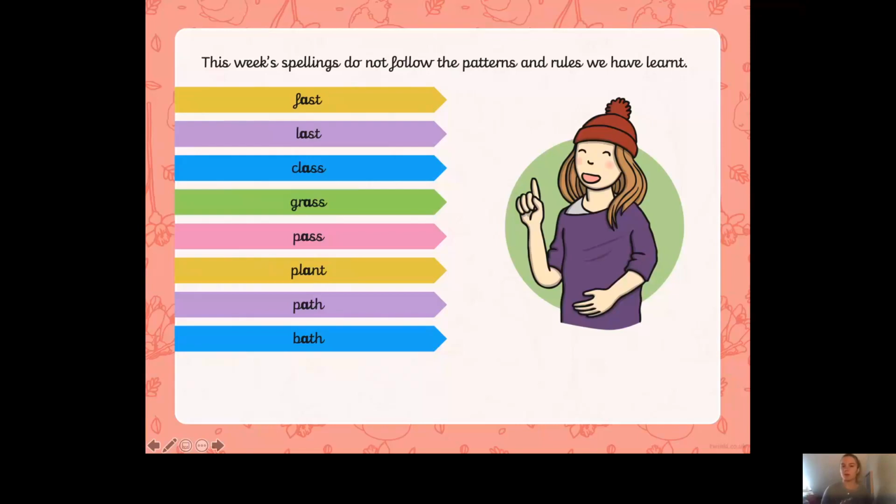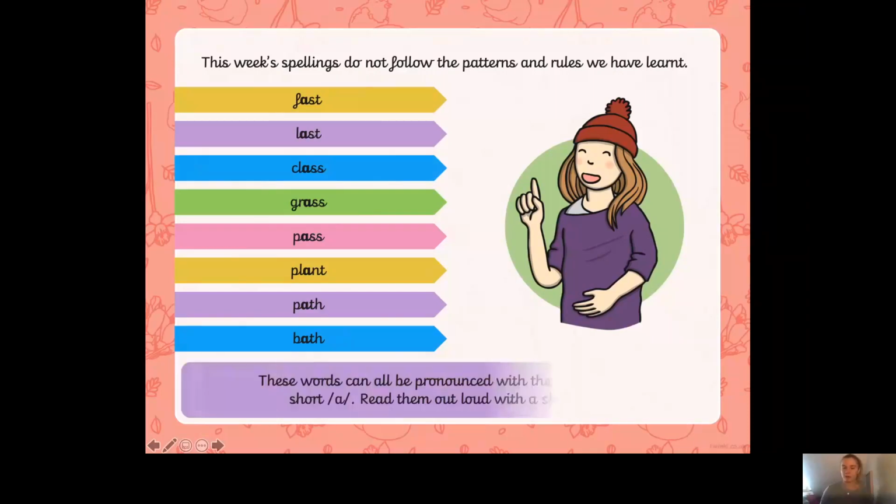Now, what do you notice about all of these spellings? Well, yes, can you see that the A is in bold? So all of these spellings have an A in them. Now, I just read them using a short A, okay? So I said fast, last, class, grass, pass, plant, path, bath. Okay, so that is with what is called a short A.